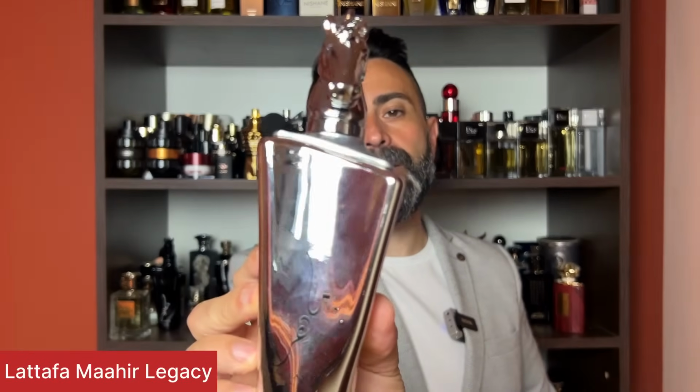Has very nice quality. Beats the original when it comes to performance, both longevity and especially projection. Carries a low price and all around is a very, very nice masculine and sexy scent from the brand of Lattafa. My next suggestion comes from the Mahir line of fragrances, and it's called Mahir Legacy.